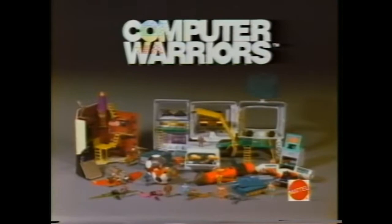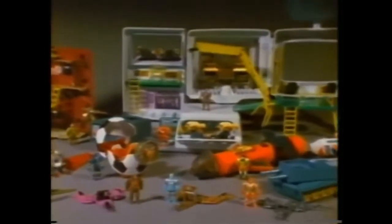Bye-bye. Sold separately, computer and pencil sharpener available fall 1990, only from Mattel.